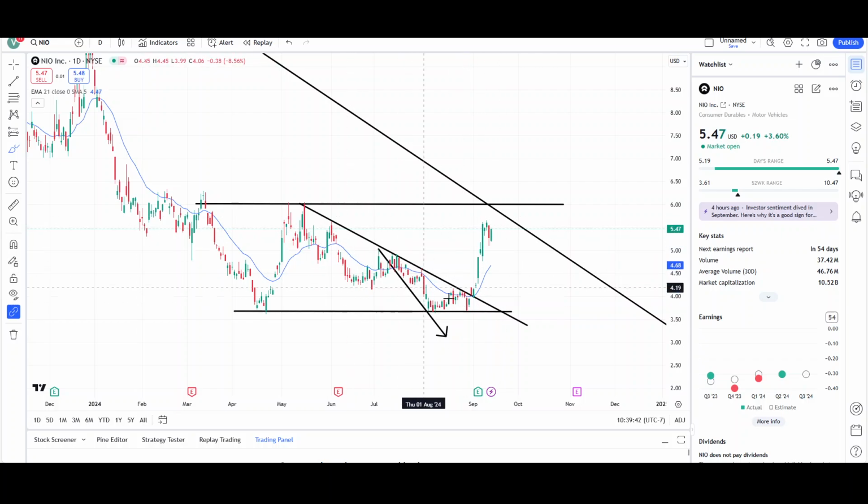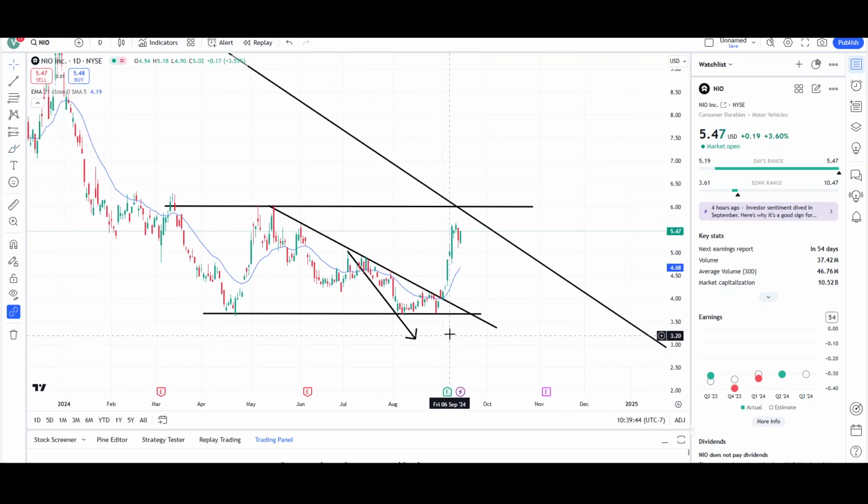So NIO doing pretty good. Short term, it is bullish. I'm expecting higher prices. It broke this downward trend line. It failed to reach the measuring target, the bears' target, and that's a very bullish sign as well. So I'm just looking for another move up higher towards the sixes.